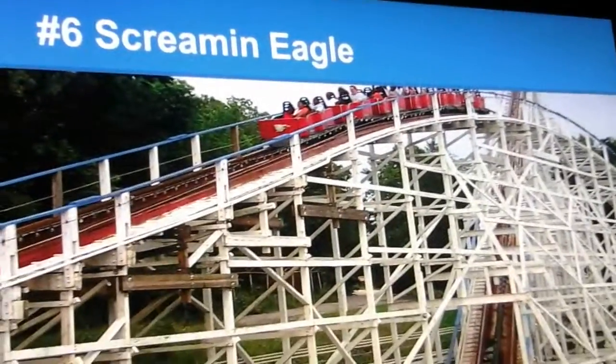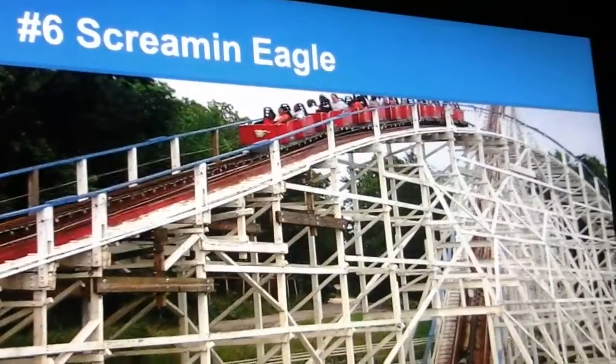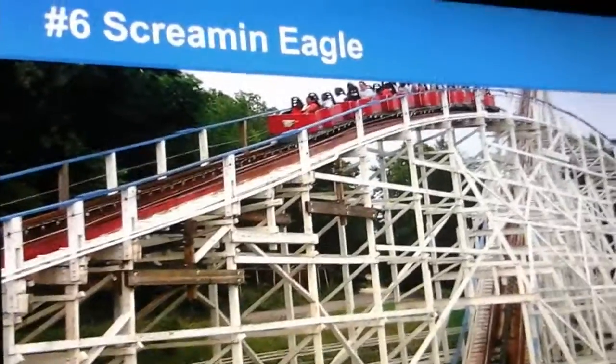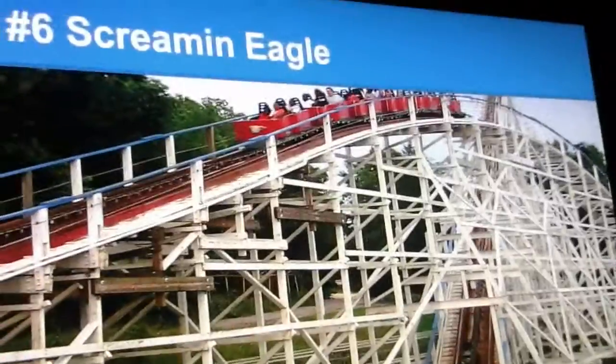But I still think this is a very fun coaster. A lot of people love the airtime on this ride. I personally am not the biggest fan of this ride. I don't really like the eagle screaming on the wooden track that much. But still, I think that eagle screeching on the track when you go through turns gives the ride some theming.